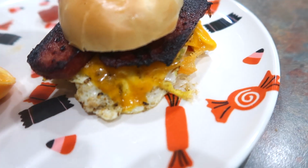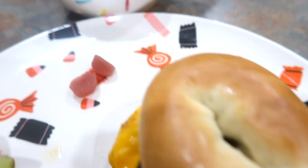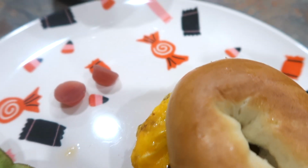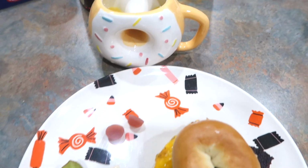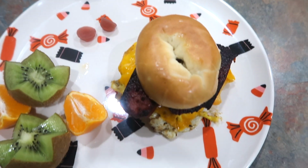Here she's just gonna have like a breakfast egg, cheese, and sausage on a bagel sandwich. And then here I place her two little smart gummies so she does not forget to take it. And then over here in her little donut mug, she's gonna have some OJ. So I'm currently working on her lunch and I will share with you guys what she's gonna have for that.